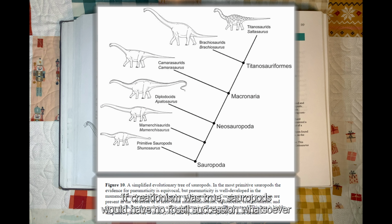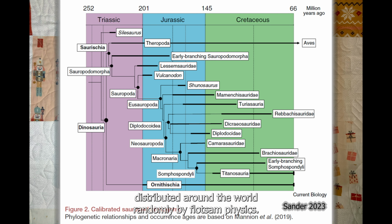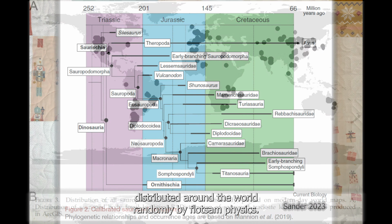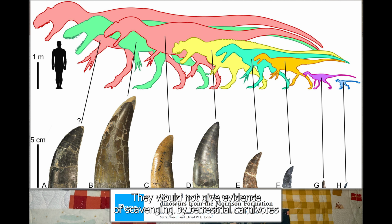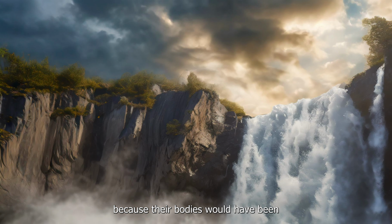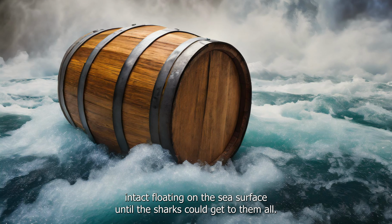If creationism was true, sauropods would have no fossil succession whatsoever, because their bodies would have been randomly distributed around the world by flotsam physics. None of them would have been buried in their home environments. They would not give evidence of scavenging by terrestrial carnivores because their bodies would have been intact, floating on the sea surface until the sharks could get to them all.